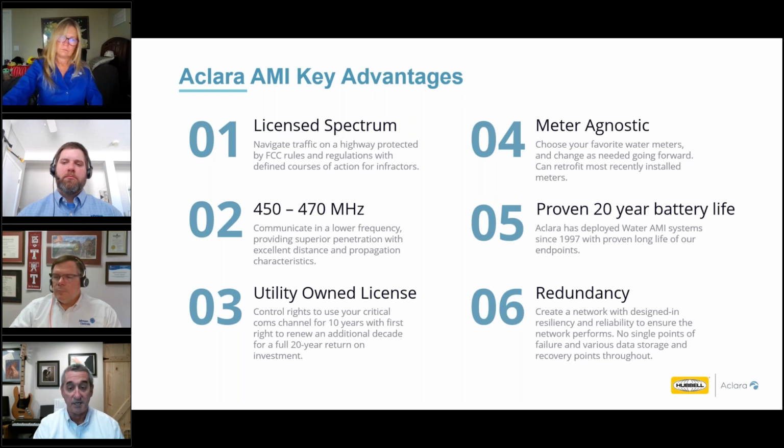We're meter agnostic. We'll talk about all the different meters we actually have in-house. I have racks and racks of meters that we certify, put on the bench, and guarantee that we can talk to them, per some of the lessons learned. It's a proven 20-year battery life. Many of the systems we deployed in early years are still working. Most of them have been replaced. We don't claim 25 years, but we do have quite a few endpoints that have run for 20 years in the field.